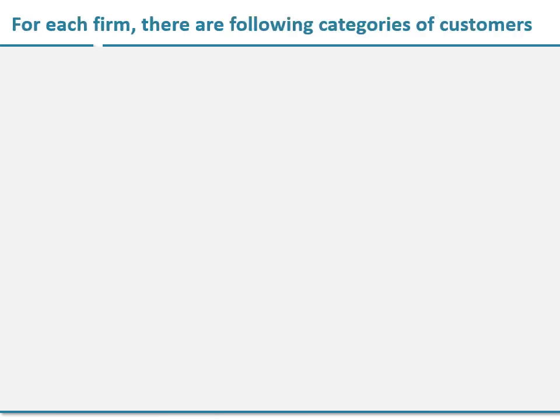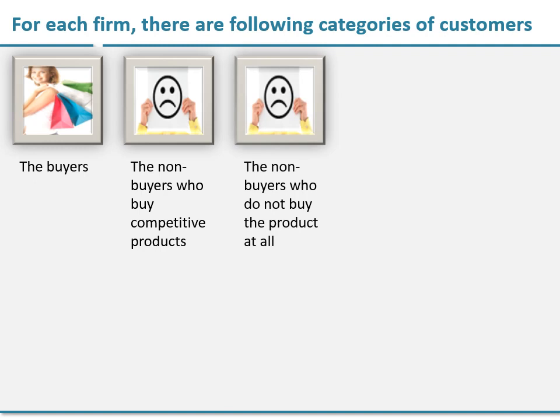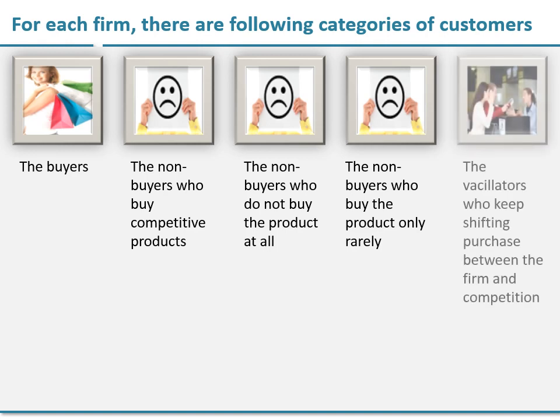For each firm, there are the following categories of customers: the buyers, the non-buyers who buy competitive products, the non-buyers who do not buy the product at all, the non-buyers who buy the product only rarely, and the vacillators who keep shifting purchase between the firm and competition.